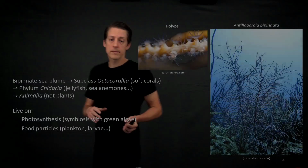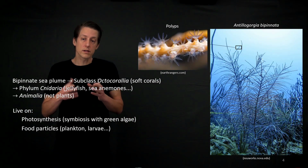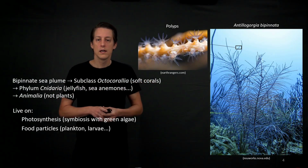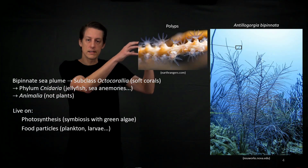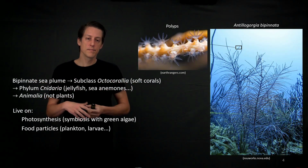Antillogorgia bipinnata can be found around the Caribbean, South Florida, and Mexico, and this soft coral is part of the subclass Octocoralia, and as its name indicates, it has polyps with 8 little tentacles. Octocoralia are animals, right? They're these little polyps. They have tentacles, so they catch food that passes by and they eat it.